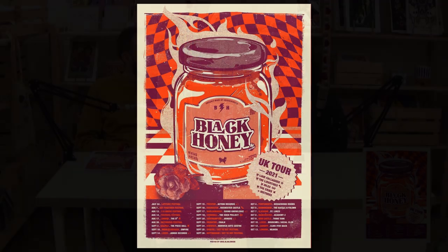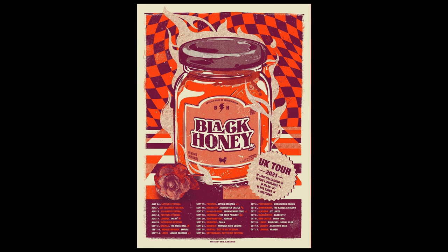Weirdly, I don't know if it's the frame, but it's built so well, it's not affected it at all. Because I was worried because it's a screen printed poster. So I was like, is it going to ruin the print? But it's actually doing all right. And it's the Black Honey UK Tour 2021 poster.